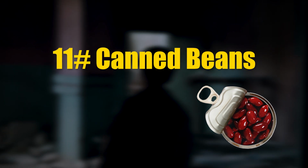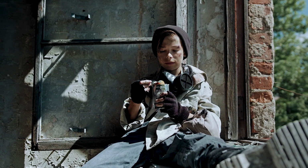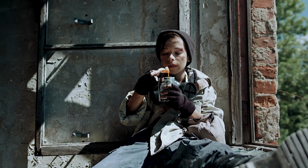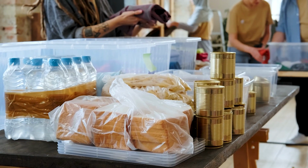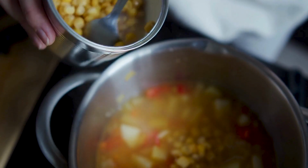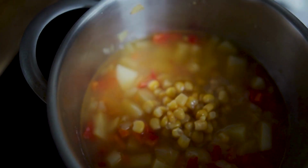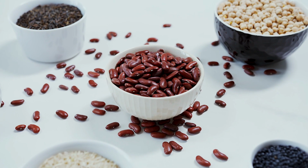Number 11. Canned beans. Keeping with the canned food items, let's talk about canned beans. When we're talking about being prepared for anything, especially something as potentially disruptive as an EMP attack, it's crucial to have the right kind of sustenance on hand. And what better option than canned beans? I'm talking about the staples in every prepper's pantry. Chickpeas, black beans, white beans, you name it.